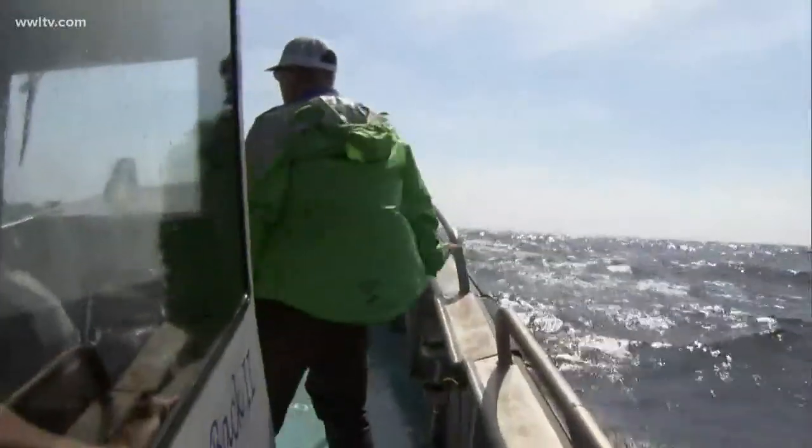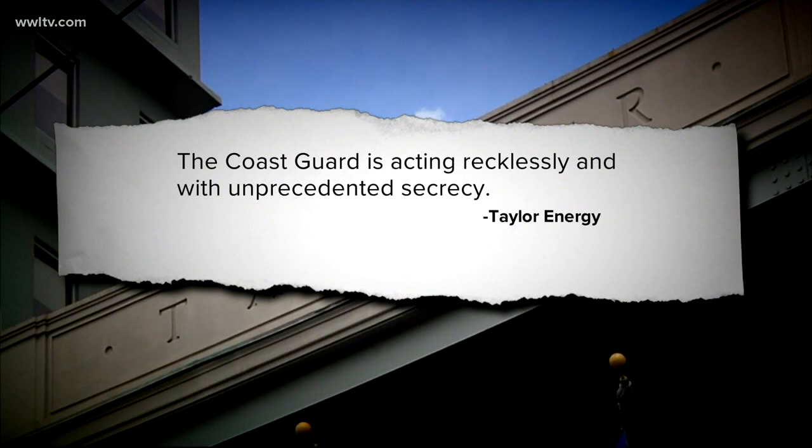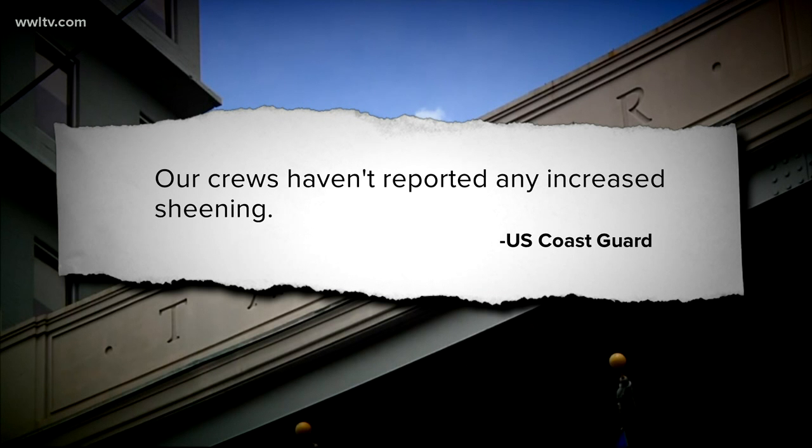In the last week, while the crews have been working at the site, Taylor's own reports of the spill rate have increased 20 or 30 fold. In a statement, the company said, quote, the Coast Guard is acting recklessly and with unprecedented secrecy. But the Coast Guard sent us a statement saying work crews haven't seen any increased sheening. Besides, MacDonald says stirring up the mudslide is not the problem here.